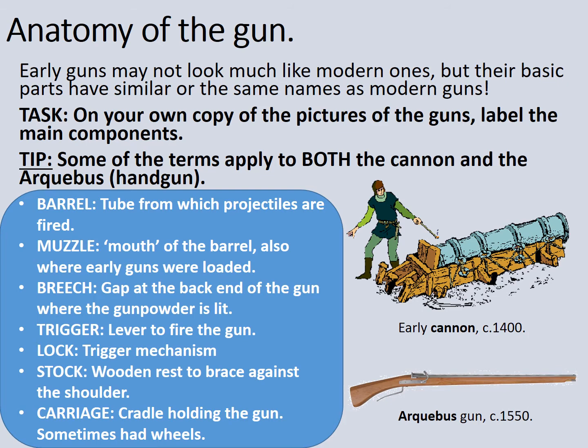Also the muzzle. Well, where is the muzzle on an animal? It's its mouth. So the gaping mouth of the weapon is much like the gaping mouth of an animal. And if you've ever got on the wrong side of a dog muzzle, you'll know that it hurts. And the breech. Well, think about the similar sounding word breach, meaning a gap in something. This is one possible origin of the word breech here as well.